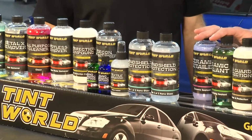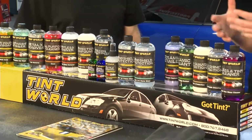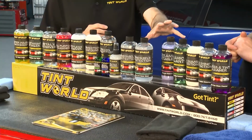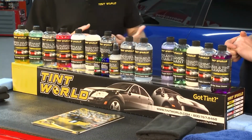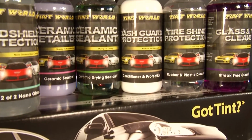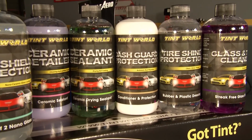The consumer, the car owner, is going to take these products with them, and this is how they're going to maintain the great look from the vehicle. Correct. So these are our maintenance package ones, so that, you know, you can maintain the car on your own. We also do maintenance packages available for our customers that don't want to do it themselves. They can just come back to the store and we'll maintain it for them.